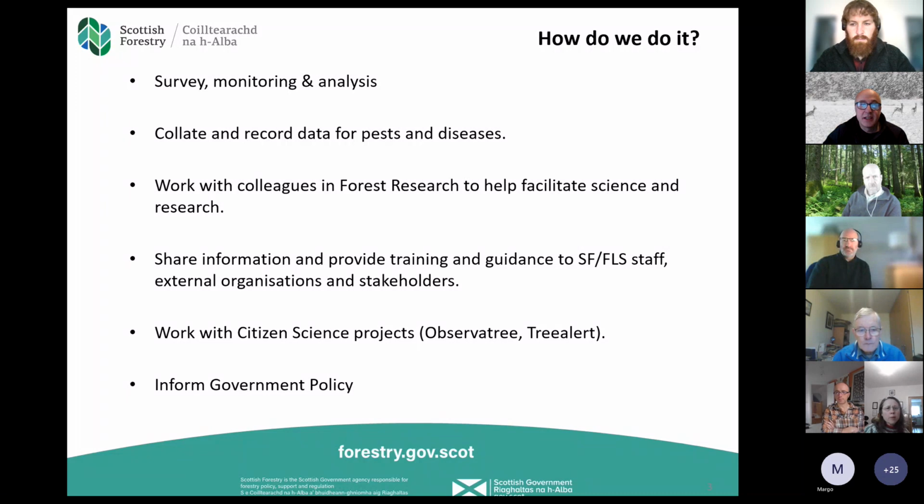Most of the data is collated and stored in GIS mapping databases. We've investigated almost 13,000 sites in Scotland over the past 9 years. Much of our work is in tandem with Forest Research. We have scientists at Roslin near Edinburgh and Alice Holt in the south of England. Our teams are also sending hundreds of samples each year to them for laboratory analysis.